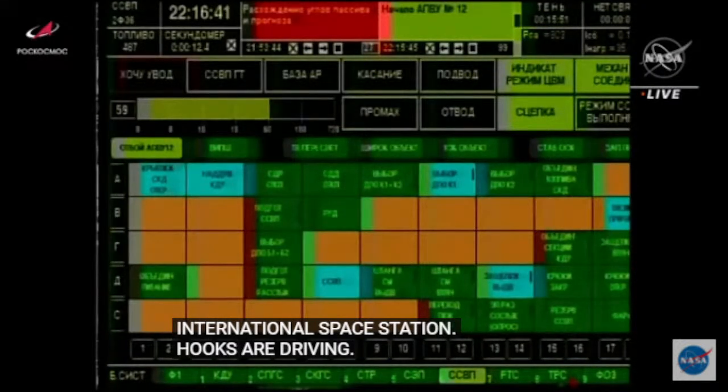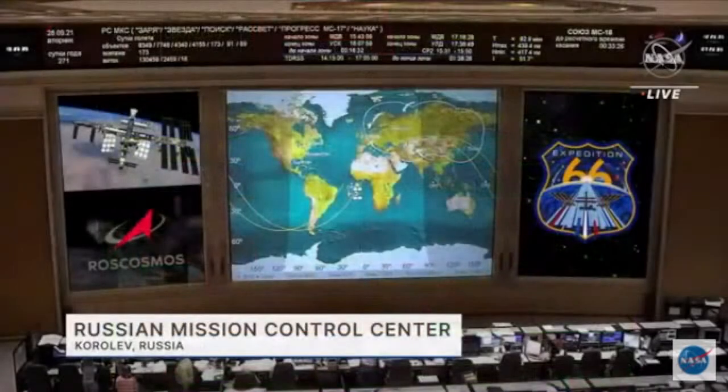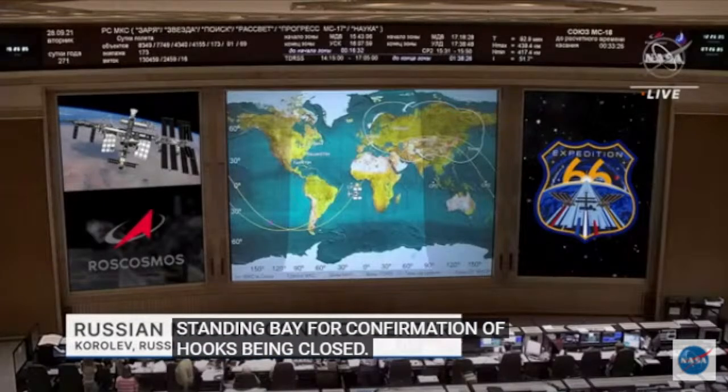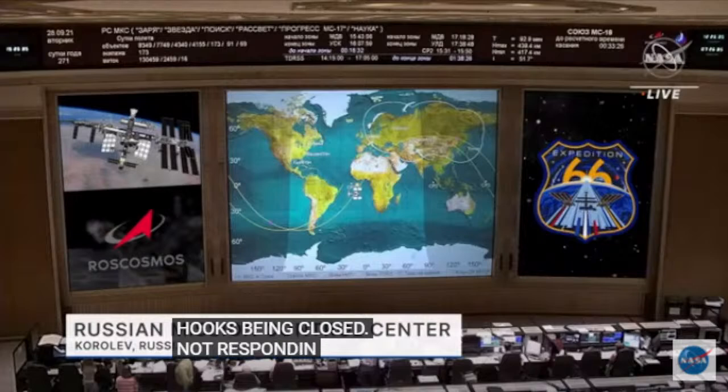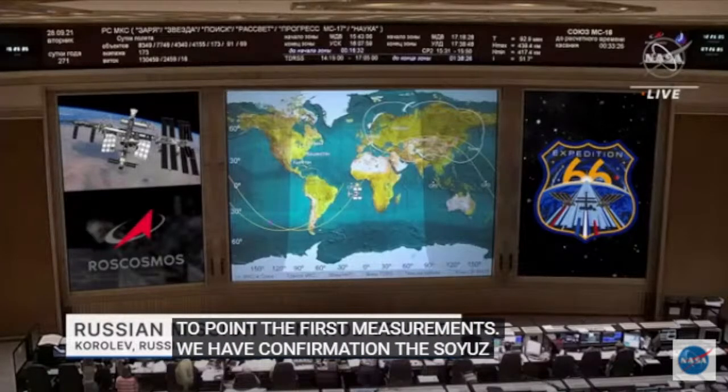Moscow, this is Don 2. Are you ready to copy the first measurement? Standing by for confirmation of hooks being closed. It's not responding. Don, this is Moscow. Don 2. Moscow, how do you read me? Are you ready to copy the first measurement? And we have confirmation that the Soyuz hooks are closed, and we have a hard mate between the Soyuz MS-21 and the International Space Station.